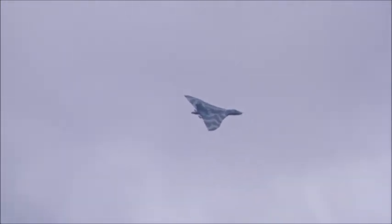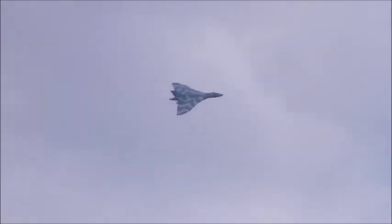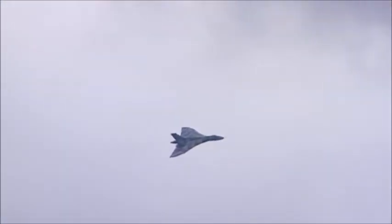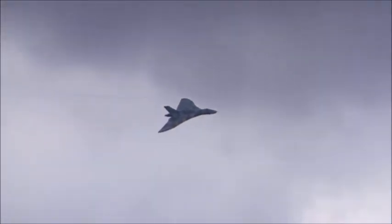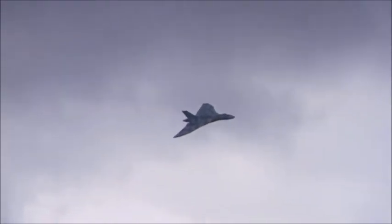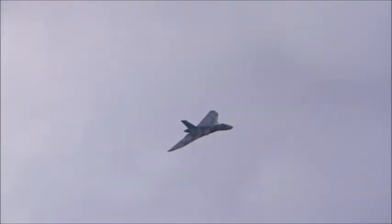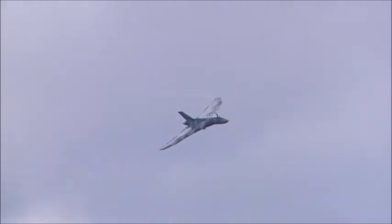She'd already done that. But anyway, if you have not been down to the Vulcan village, which is at the far left beyond the Lancaster where she was parked earlier, she will be returning there this evening. They'd really love to see you. There's all sorts of stuff to do there, but you can see her be brought back into her parking position, ready to display again tomorrow. And you can actually get the feeling of being up close with her.